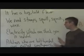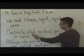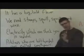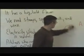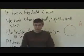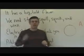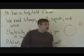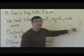Electricity, which can shock you, is useful. Now, the element that concerns us here is this subordinate clause, which can shock you. The thing to ask yourself, let's make use of a Venn diagram. Okay, here is a set that represents electricity. This is everything that is electricity. It's inside that circle. Now, if I were to ask you, what does the set electricity which can shock you look like in relation to this set? You would say, well, in fact, it's exactly the same.